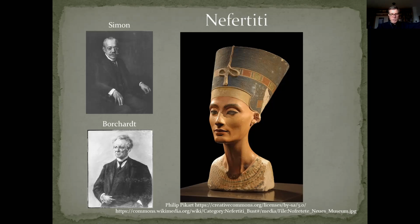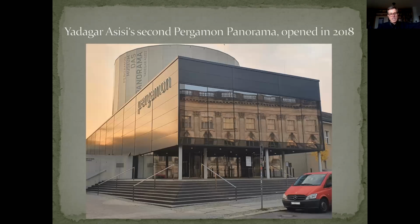Well, let's just look at recent developments, such as Yadegar Asisi's Pergamon Panorama, which opened in 2018. I'm personally a huge fan. If you haven't gone, then please do.